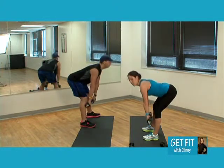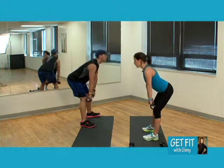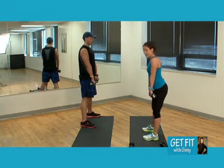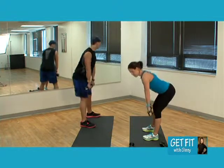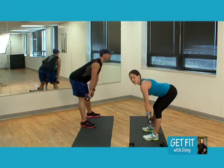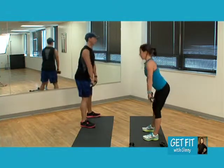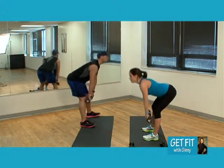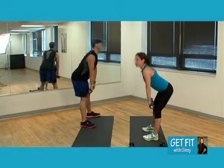Lower down. And go only as low as you feel comfortable. So if you're just going right here and you're pressing up through your heels, that's okay. You'll feel it down the backs of those legs. It's almost like you could raise your toes up if you needed to. Drop it down and up. 3 more. 3, 2, and 1. Good. Shake it out.